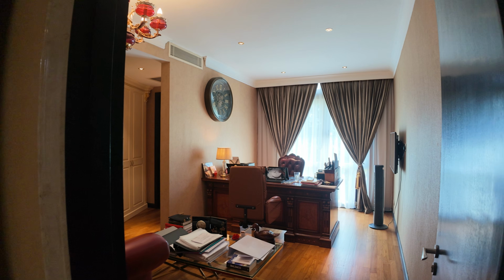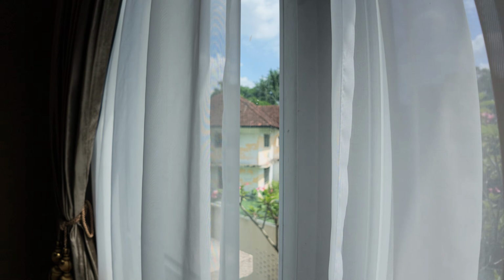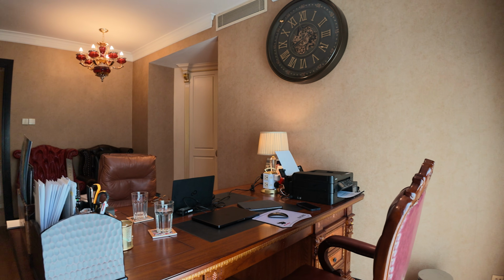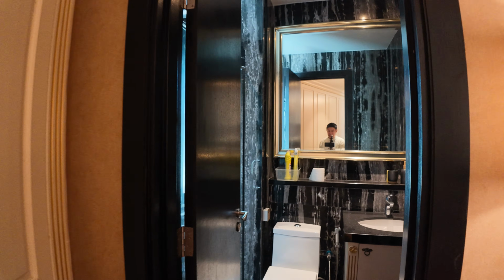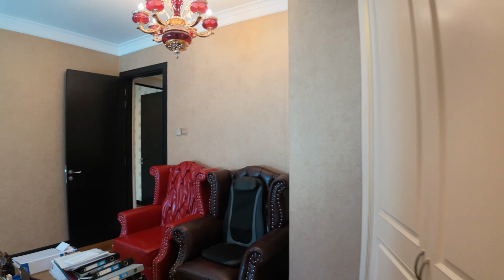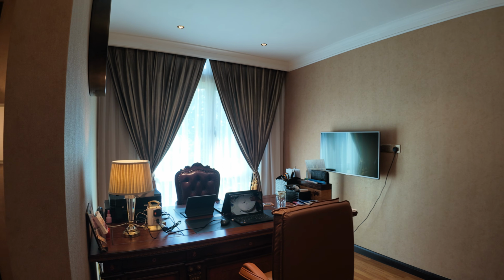So one space that many buyers will appreciate is the dedicated study area. It's perfect for lawyers, business owners, professionals working from home. And at the same time, if you want to head to the city, it's also very close by. This is also your ensuite bathroom next to your study room. Of course, you can also change this into a bedroom as well.